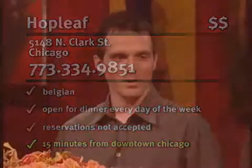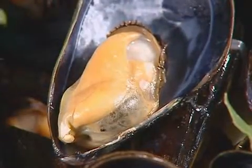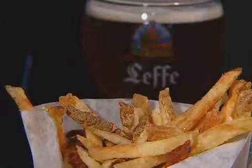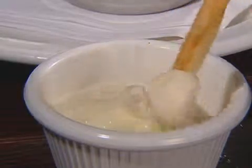Hopleaf is a great Belgian-inspired restaurant and bar in Andersonville, which is a really fun, eclectic, kooky neighborhood. The restaurant has a great menu that leans a little bit towards the comfort food side. They serve duck confit, steamed mussels, and pommes frites, which are essentially French fries that come in a paper cup, just like they'd be served in Belgium. And they're served with a spicy mayonnaise that is to die for.